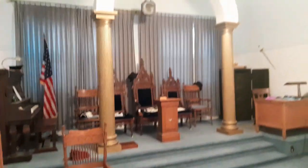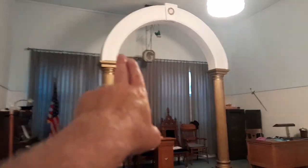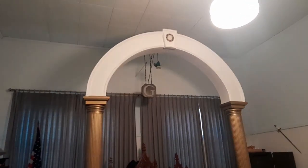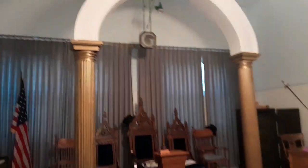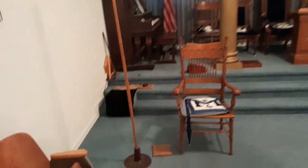Grand Chaplain there. And then here we have the main where the worshipful master would sit. This is actually from, you see up there, it's got the cornerstone, not really the cornerstone, but the keystone there in the center is actually from York Rite, when they used to have a York Rite chapter here at this location. Probably where those came from.